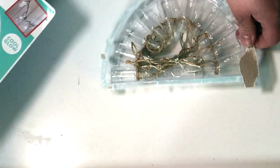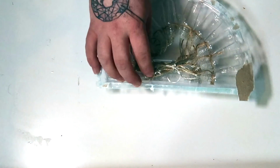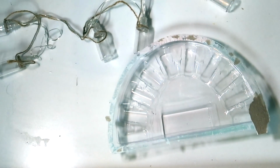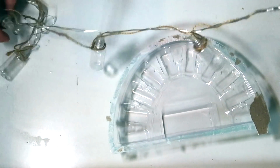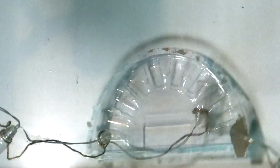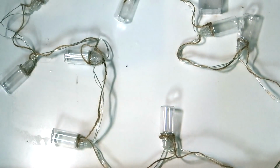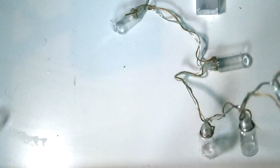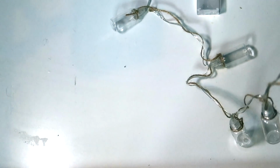Like I said, I've got ideas, but because I haven't seen them out of the packet, I didn't know how much space was in between the bottles. They're actually quite long. Okay, so it's really hard to show you on this, but I've got a real long length of these little bottle lights. So my idea is that we're going to have these little bottles filled with some little charms. And then in between, we can have a little peg for photos.